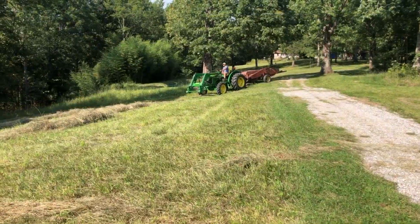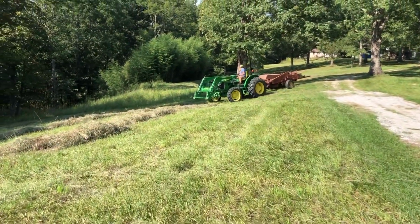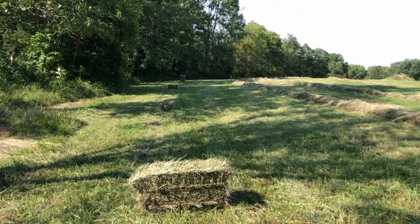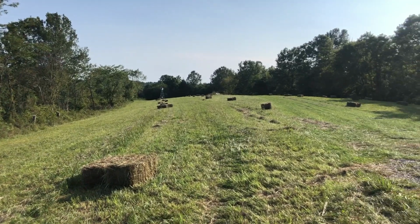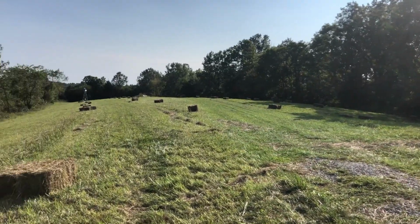Looks great. All right, now we're over here at our neighbor's place, baling the hay here. I can't drive with him on this. So far, so good. It is done. You can't see them all, but there are so many hay bales.